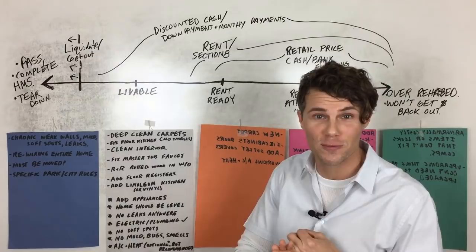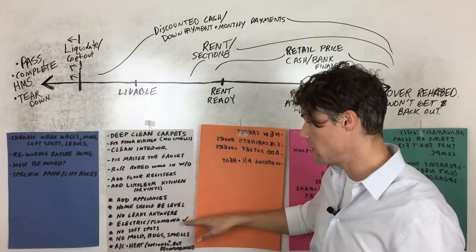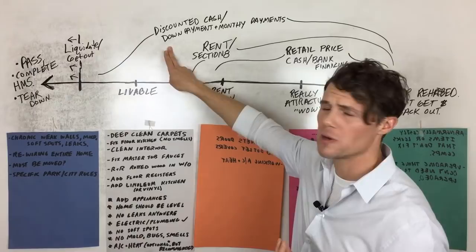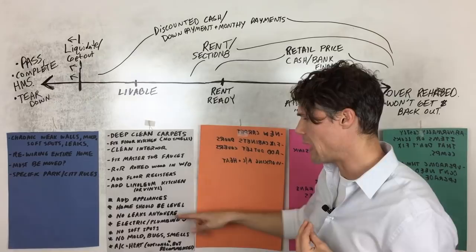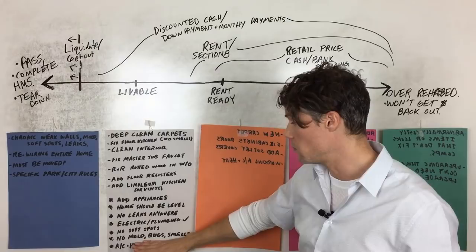Also, the home should be level. That pretty much makes sense. No leaks anywhere throughout the home. Electric and plumbing should both work. You can sell a home if it has leaks, but if you're going to sell it, especially on payments, you might not want to get it back and the leaks haven't been fixed. So that's why I mentioned I would want you to do those yourself, ideally. Fix the leaks in the roof or anywhere in the walls or in the plumbing or underneath the home, if there are any leaks. No soft spots, no mold, no bugs, no smells. And the heat and AC, those should work.